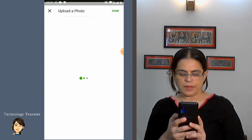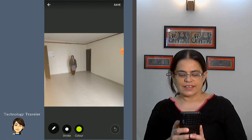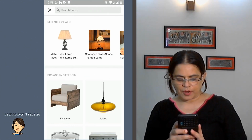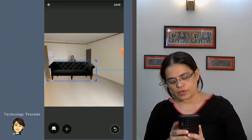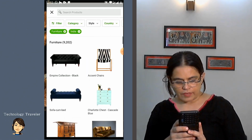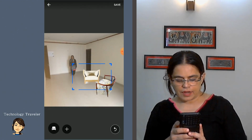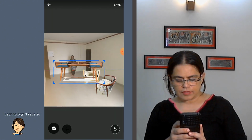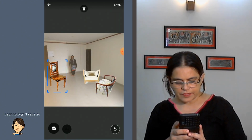So we can just pick up any picture from the gallery. Now this was our raw flat. So we went on the products and looked at furniture. We saw how that furniture would look with our flooring, with our wall. Picked up a chair, another sofa. So many pieces of furniture. Kept visualizing it.